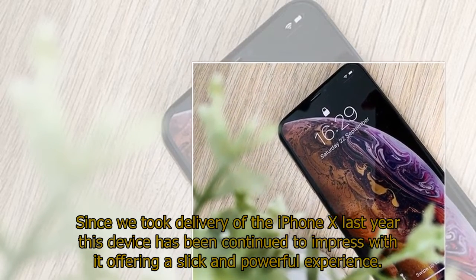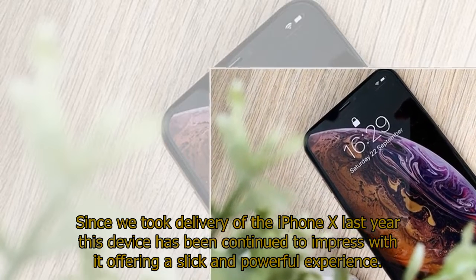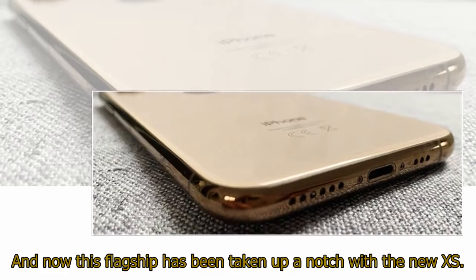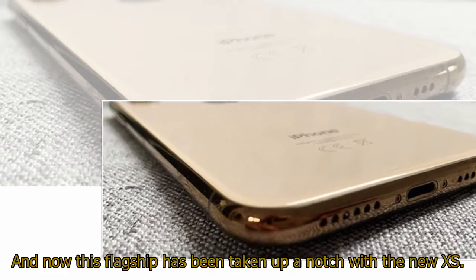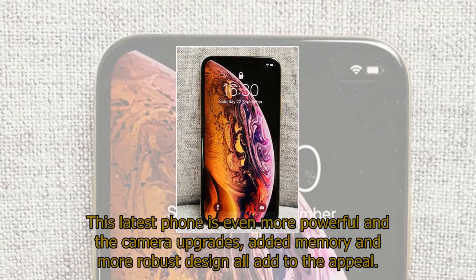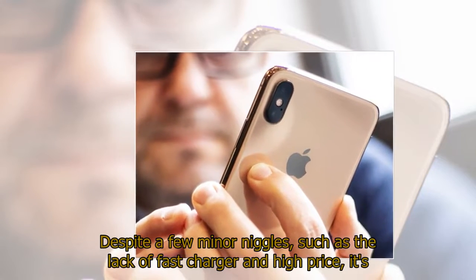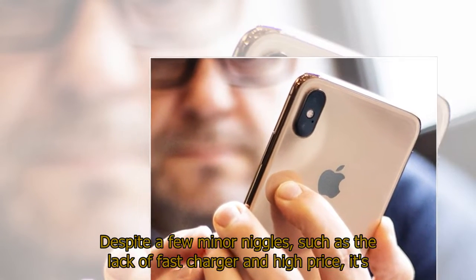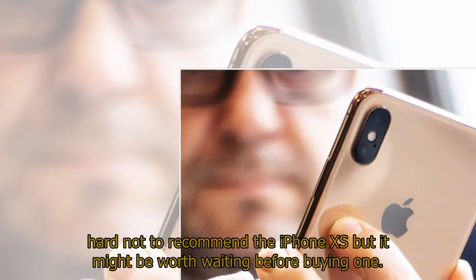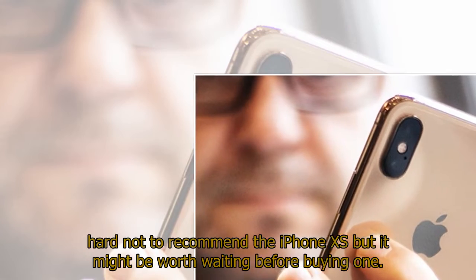with it offering a slick and powerful experience. And now this flagship has been taken up a notch with the new XS. This latest phone is even more powerful, and the camera upgrades, added memory and more robust design all add to the appeal. Despite a few minor niggles, such as the lack of fast charger and high price, it's hard not to recommend the iPhone XS, but it might be worth waiting before buying one.